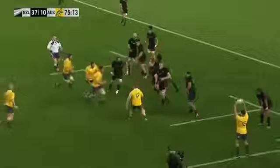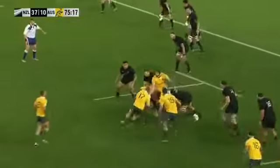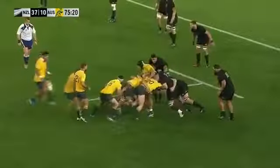Here's the margin of this victory now. Has it taken anything away from the disallowed Australian try? That might be a talking point at some stage. Yeah, it could be, Smithy.